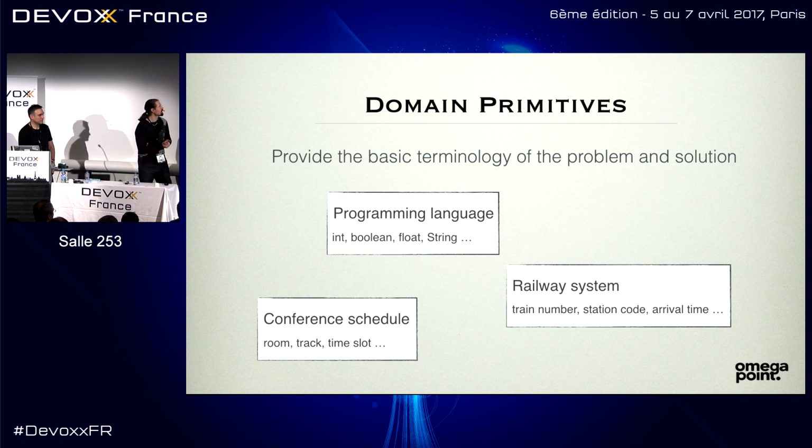If we look at a domain, such as a railway system, what are the basic building blocks for talking about a railway system? It's not numbers. Well, of course, it's train numbers, station codes, and arrival time, right? And you know arrival time, 5 minutes late is on time. So if we look at train number and station code, if we have train number 47 and station code 200, can we add them to 247? That doesn't make sense. But if they're both integers, it makes sense to add them. So station codes and train numbers are different kinds of creatures. They are different types. And if we look at the conference schedule, we are in room 353. It doesn't make sense to double it.